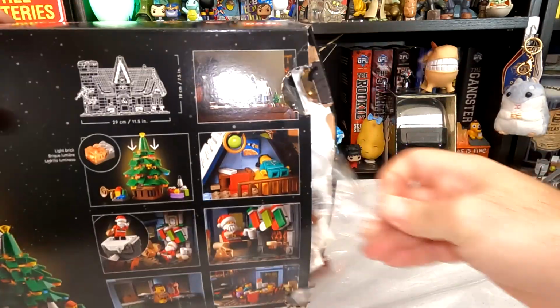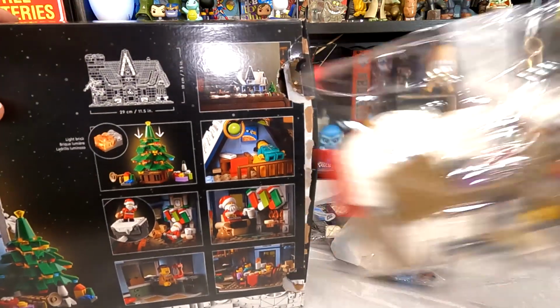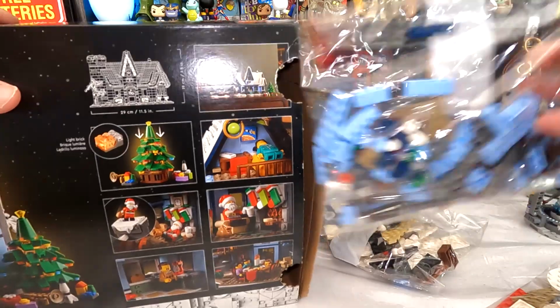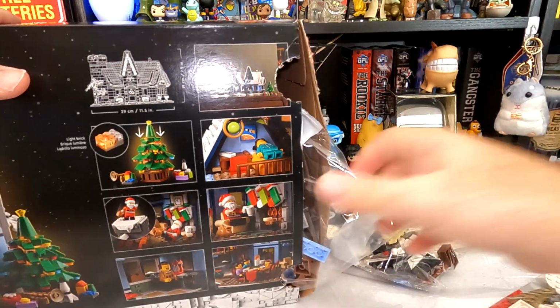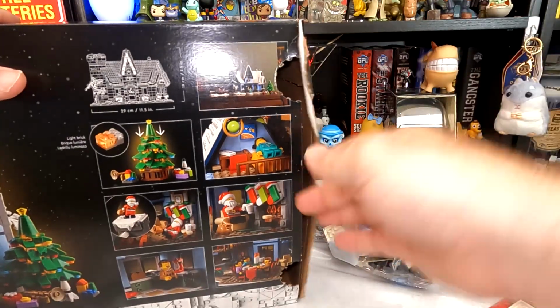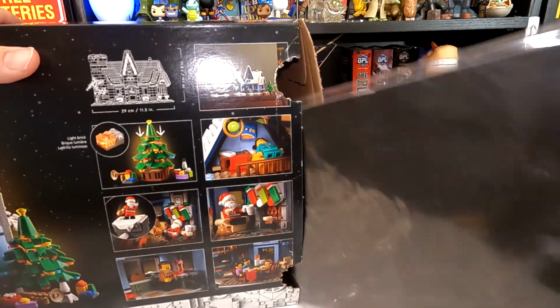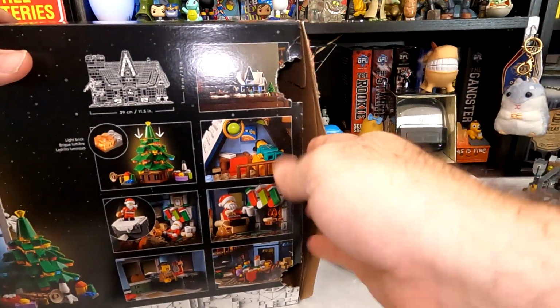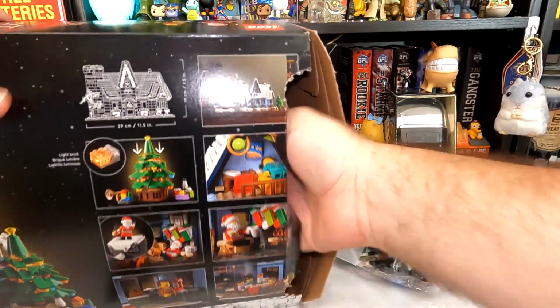All right, let's see if we can get everything out of it. We got bag 7, bag 2. I'm thinking we'll probably do two videos here. Bag 4, maybe like 1 through 4 and 5 through 8, assuming 8's the last one there, because there's bag 8. Here's our book. We've got stickers. My favorite. Bag 5.